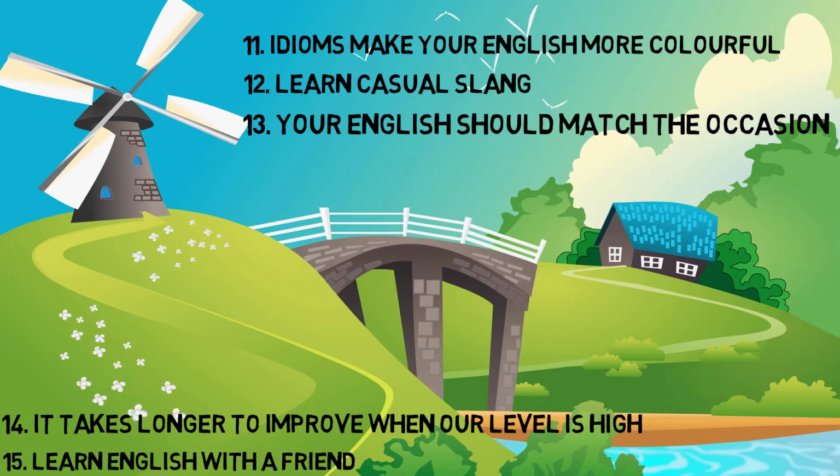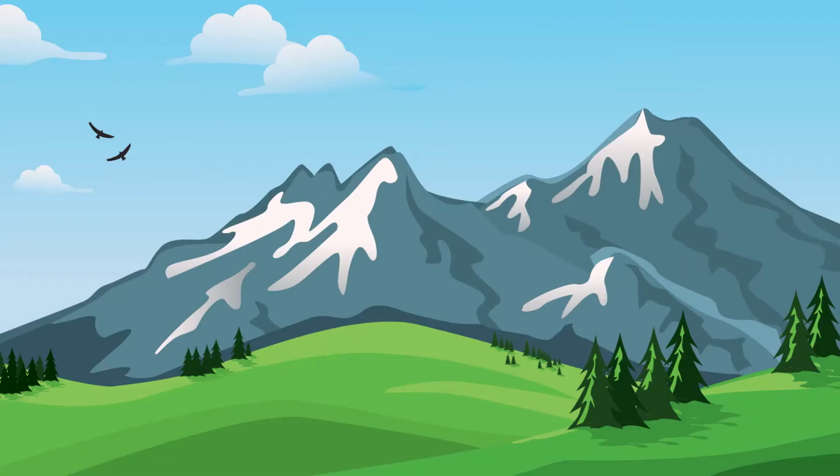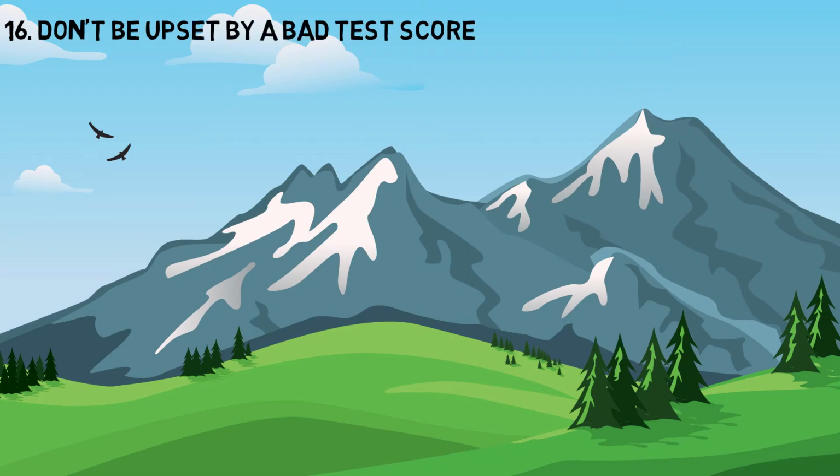Learn English with a friend. You'll have someone you can practice with, and you can motivate each other to study. Don't be upset by a bad test score. Sometimes students have the ability to pass an English test but can't communicate well with English speakers. If you can speak freely in English, you should be proud of yourself.